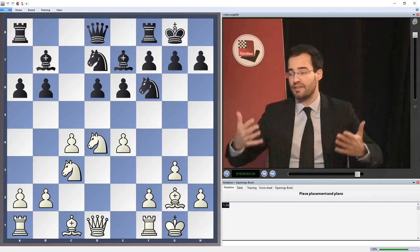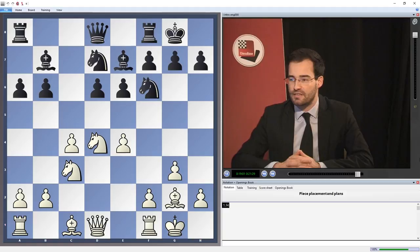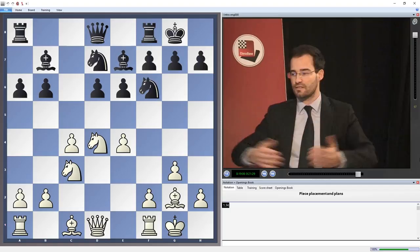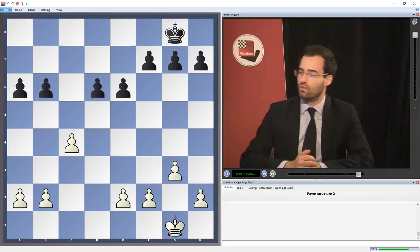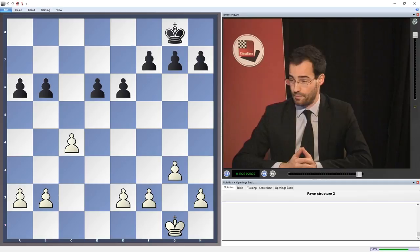Often white is not organized to face that and is not ready to face that. And it's also the case when they play f4 and you counter with e5, suddenly your pieces start radiating. I think this is about it for the main ideas in this type of positions. I would like to add one thing, which we can see in this position, again without pieces.